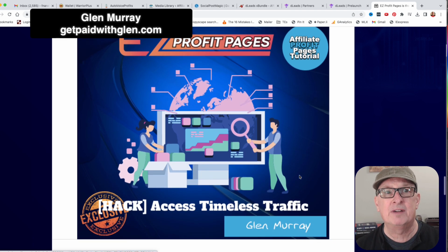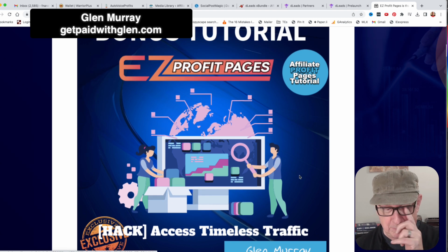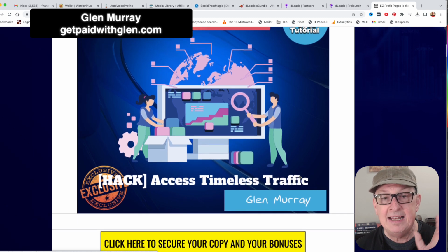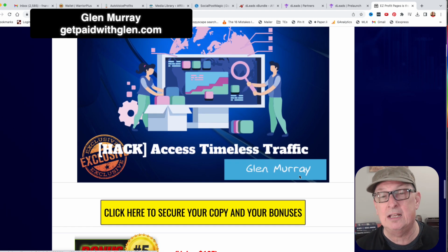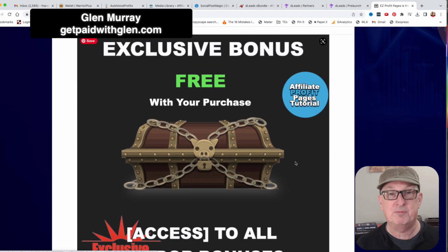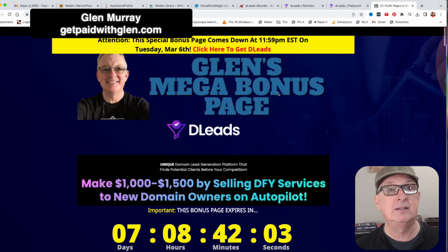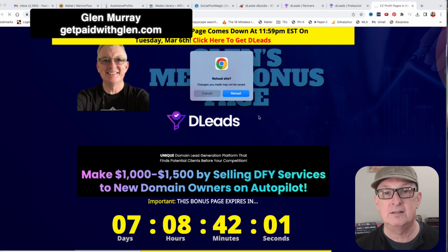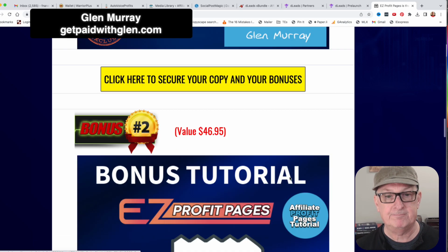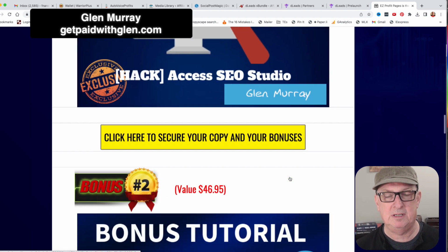I don't know why this is saying easy profit pages. I think maybe I've grabbed the wrong one. These are the bonuses. Yeah. Anyways, I'll get this bonus page cleaned up. I don't know why it's saying that. And then excess timeless traffic. I'm going to show you how to get endless traffic. And then all the vendor bonuses, which Abby's put a ton of bonuses together for you. So let's go back to the top here. Why is this like that? Let me see if I reload it here. Yeah, I don't know why those are in there. Anyways. Those should have been updated.